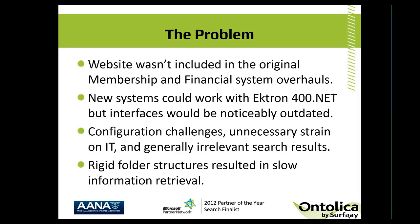It just got a little restrictive as far as content management and being able to do the kinds of things that we wanted to do. But what really pushed us into changing content management systems was that we began to overhaul our membership database and the financial systems. We were not able to really do e-commerce on the site or member registration for meetings, and the guys involved came to us and said, basically, we can do this and tack it on to Ektron, but it's going to be a noticeable difference when you switch between the two.